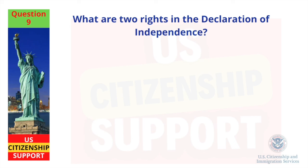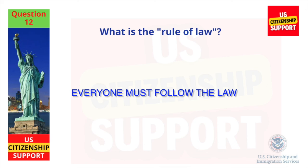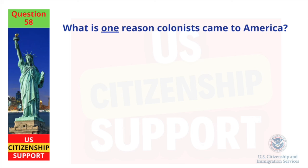What are two rights in the Declaration of Independence? Life, liberty. What is the rule of law? Everyone must follow the law. What is one reason colonists came to America? Freedom.